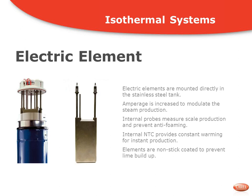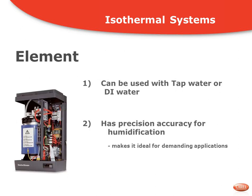The next type of isothermal humidifier we have is an electric element. The electric element humidifier is actually just like it sounds. It's an electric element that's immersed in water, and amperage is applied to the element, thereby heating up the surrounding water and causing it to boil. So the difference between the electric element and the electrode is that it's not interacting with other particles in the water. This electric element itself is just heating up and then causing the water to boil.